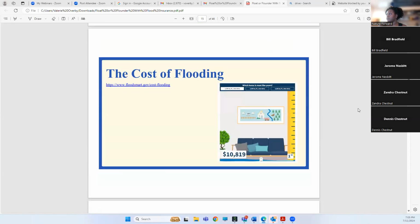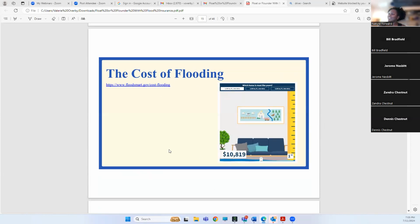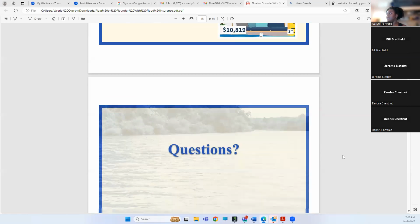And the cost of flooding: in our last webinar, we realized that this number is a lot higher than $10,000. About 1 inch of water in your home we raised up to about $20,000 of damage. This is an older figure, but I believe it is up to $20,000 in your home that you might be facing.